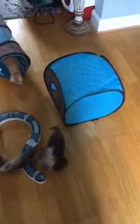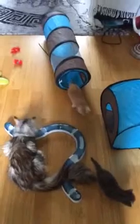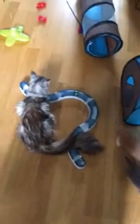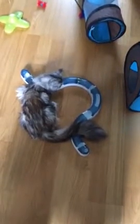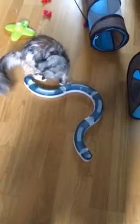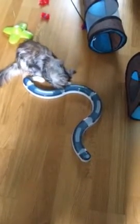This is a pie hiding tent. I've got 3 tunnels in total and 2 of those. And I've got another set of those so I can actually make a huge one. Oh, is that fun, Biss? Good girl!